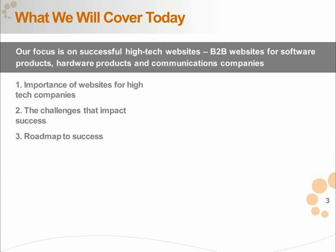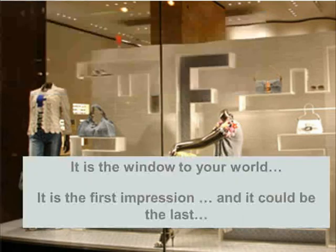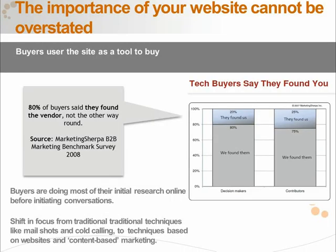So what is the importance of your website? Your website is really the window to your company. Quite often, it may be the first touch point with your organization. It drives the first impression, and if it's not done right, it could potentially be the last impression that you leave with a prospect. So it's really important to get your website right, and its importance cannot be overstated.